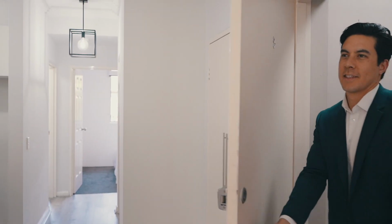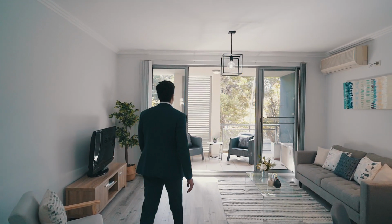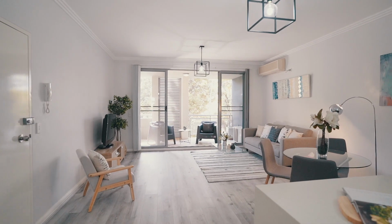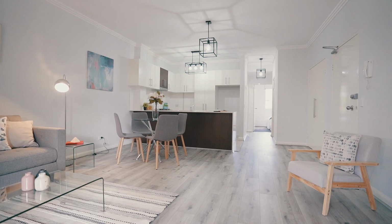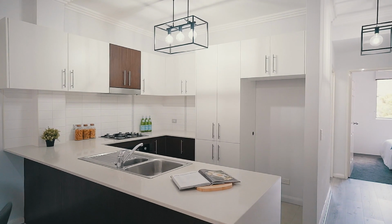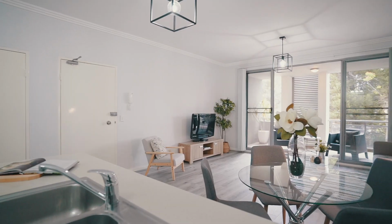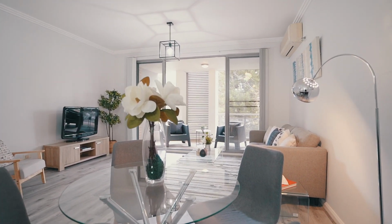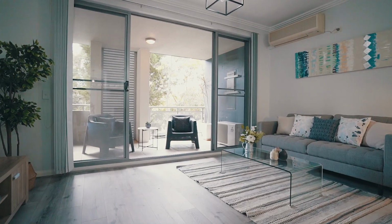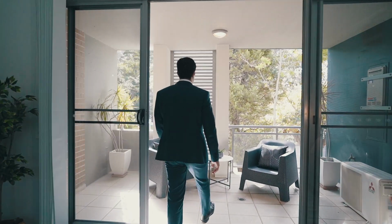Positioned on level one of a small boutique brick complex is this modern open plan property. Upon entry, you are graced with brand new floors and fresh interiors. A modern kitchen features gas cooking, plenty of cabinetry, and a breakfast bar which opens out to the living zones. From here, you also appreciate a north-facing balcony with a leafy outlook across the parklands.